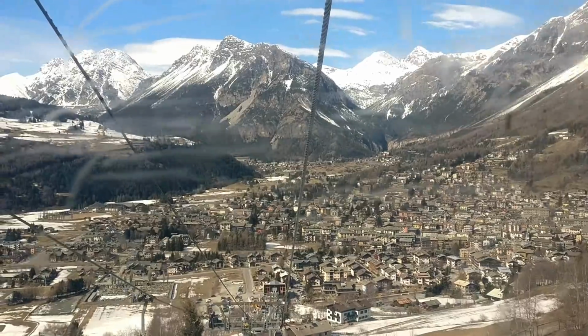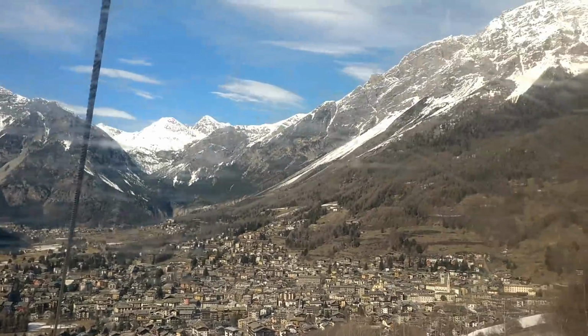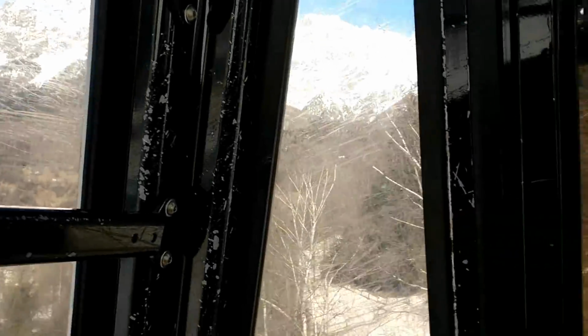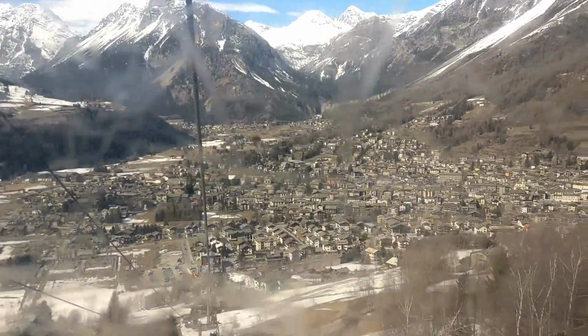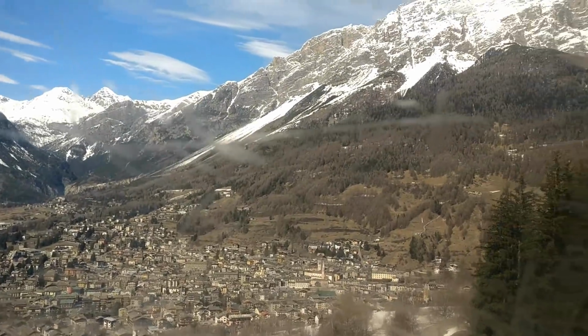There's the city of Bormio down there, or a town, not sure. And yeah, beautiful. The windows are a bit scratched. I mean, they have lines all over them, but you can see what's outside.